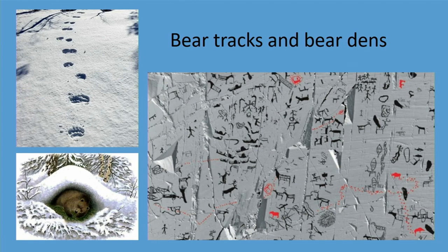Everything that is marked by a red color on this documentation here to the right is related to bears. You have bear tracks and bear dens. These small red dots on the panel are by all means tracks that the bear has left on the ground, so to say. They're representing that on the rock.